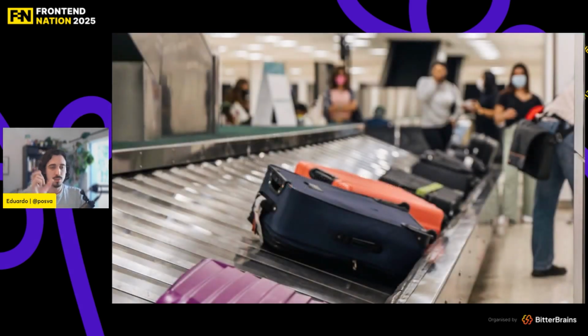Now, I'm going to tell you a little story about wait times that I really like in the real world. This is a story about the baggage claim in an airport in Houston. So they were receiving a lot of complaints because people were waiting a lot of time, saying that, I don't know, they were waiting 7 minutes for luggage in the baggage claim. They were just standing there and waiting for the luggage. And in the airport, to address these complaints, they did something very curious. They moved the arrival of the plane further away from the baggage claim.